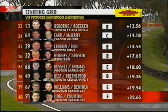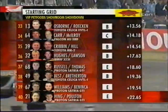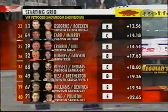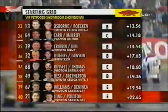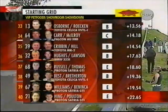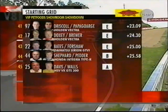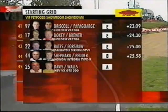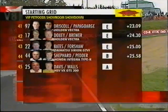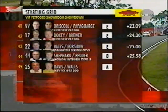Osborne and Rowan, Carr and McIlroy start out at 34, 35 and 36, Cribben and Hill in the Toyota MR2, Hughes and Lawson in the BMW. Russell and Thomas, Best and Brethren start out of 37 and 38, rounding out the 40, Williams and Beninka, Hing and Pouton. Final 5 in this 45-car field, Driscoll and Papagorge in the Holden Vectra, Doxey and Marshall Brewer, the former Oscar NASCAR driver in the Holden Vectra, Bates and Forshaw, the little Daihatsu Sirion GTV, Shepherd and Pedder in the Honda Integra Type R after an engine change following qualifying, and then Richard Davis and Walls in the HSV VX GTS 300 kilowatt Commodore right from the back of the field.